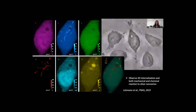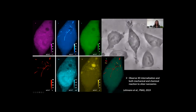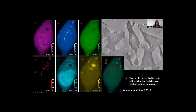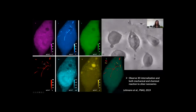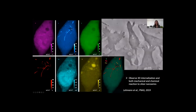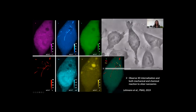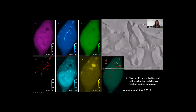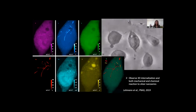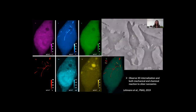And on the other hand, when you look at these different maps of the elements present in the cell, we could see, of course, the silver nanowires, but we could also see that the cell is depositing sulfur. So this initially was not present on the wires. And in some of them, we also saw copper deposition. So these are means of the cells to defend themselves.